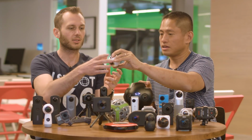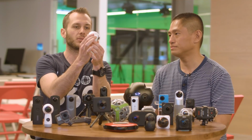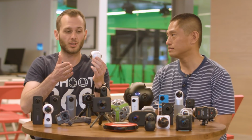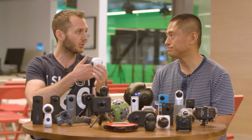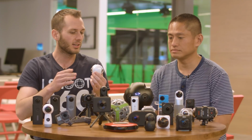I think it's because they're so big. The sun is always going to hit the lens, no matter which way you position it, and it's going to cause a flare. Unless you're in a shadow or indoors, you're not going to get as bad a flare. But when you're out in the sun, you're almost always going to get a flare.